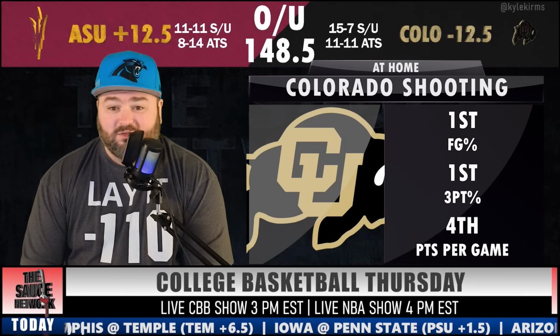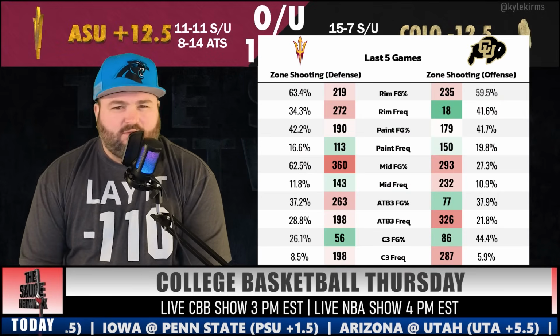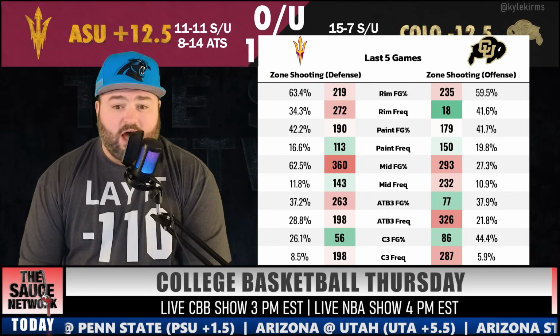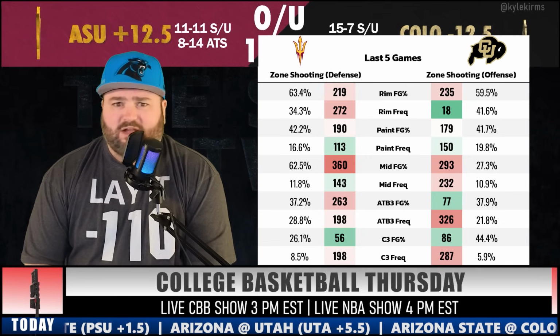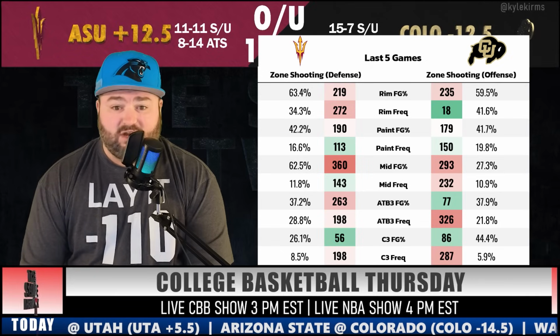Colorado's offense at home has been electric so far this season. And by taking a look at these shot charts, it looks like Colorado doesn't force bad shots. What I mean by that, and I'm not going to sit here and pretend I've watched every Colorado basketball game, but look at the 3-point frequency in comparison to the efficiency numbers.